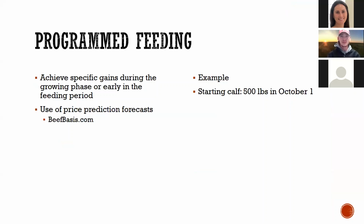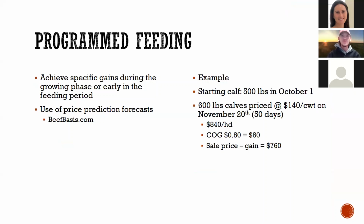A lot of us, this time of year with weaning, say you have a 500-pound calf in October, and you use a price prediction forecast, you forward contract, whatever it is, and you come up with, you can sell a 600-pound calf for $1.40, or 140 hundredweight, on November 20th, which is 50 days. So the sale price of that calf is going to be $840. Say your cost of gain is 80 cents. Your sale price minus your gain is going to be $760.